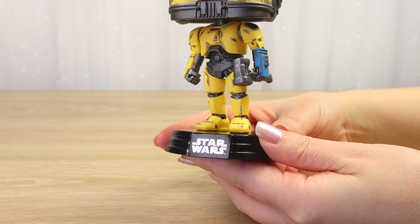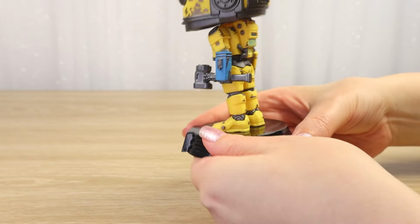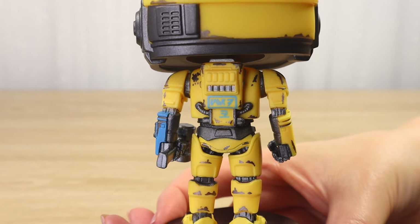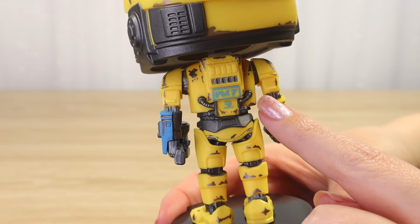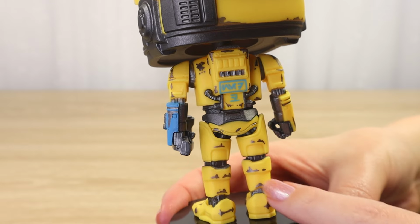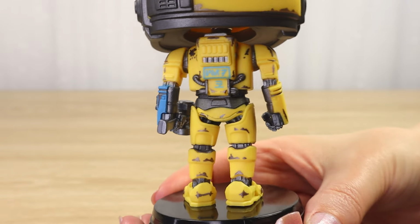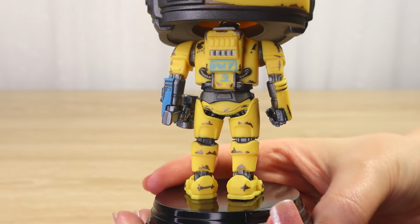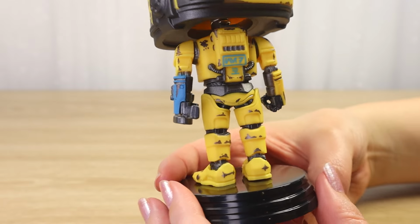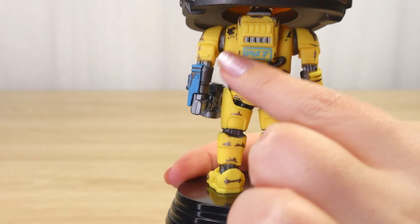Of course, we've got this standard Funko Star Wars base there with the Star Wars logo in silver, very nice and tidy. Let's look at the back. We've got more printing. We've got some Aurebesh there on his backpack, there on the back. Very tidy paint here around the tubes, his midsection, at his elbows, his ankles. Really nice. There's a lot going on here. Sometimes I worry the more paint details there are on my Funko figures, the more there is to potentially go wrong. But overall, I'm really impressed with just how much detail there is going on this.